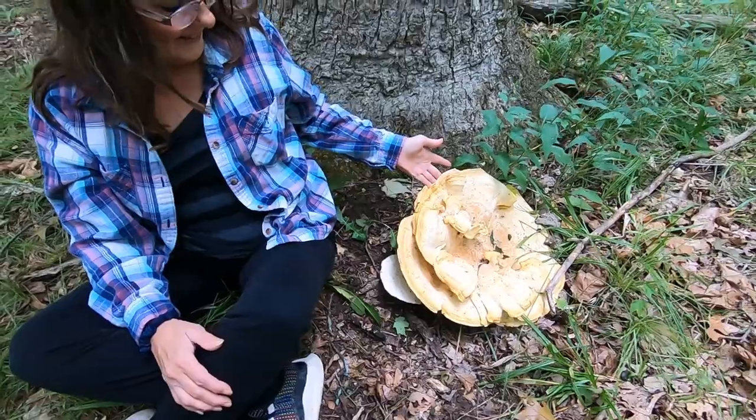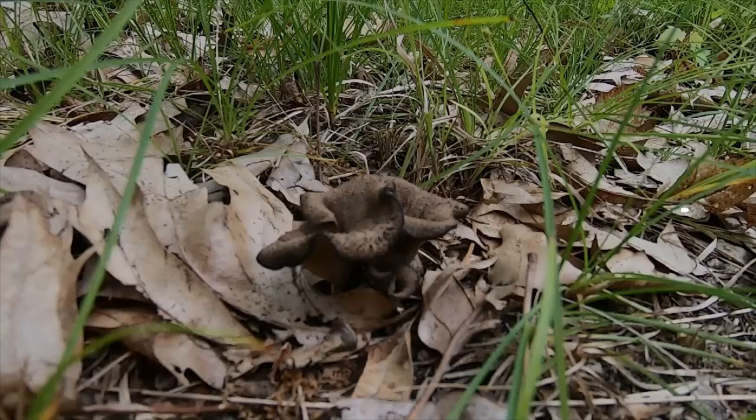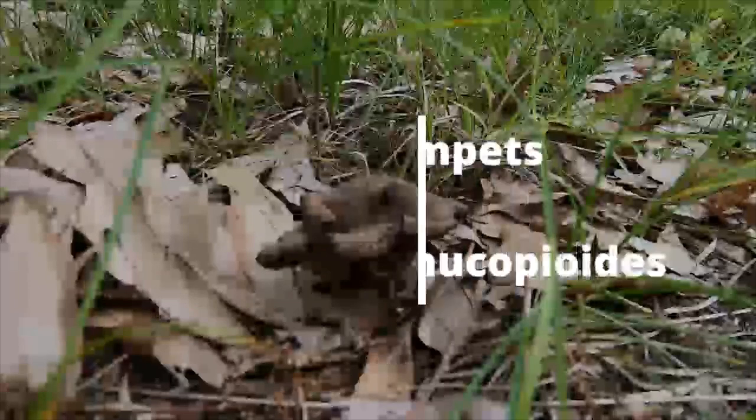Dawn found her first Berkeley polypore. She found a lot of black stainers and a lot of hens, but this is the first Berkeley polypore.